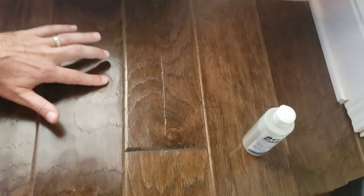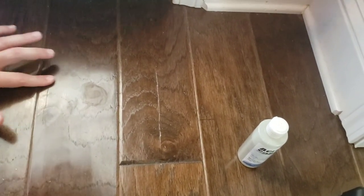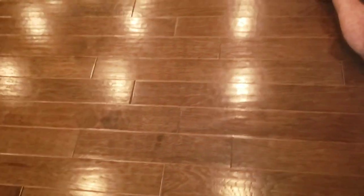Hey, Chris, I'm going to show you for a second, so you can see what I did. If you take your finger and rub right here, see how it's nice and smooth? Now rub the other, see it's sticky and kind of hard to push your finger. So what happened is, again, I see this a lot, especially when people are moving in or out.